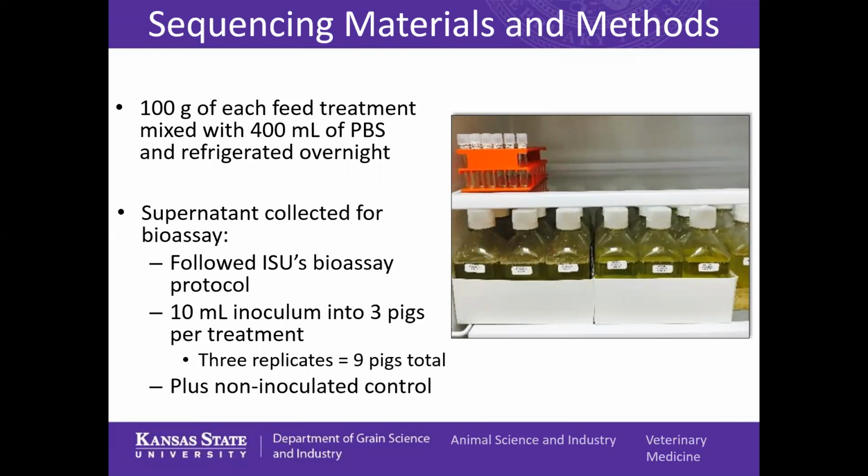After the sampling was completed, we took 100 grams of each feed treatment and mixed it with 400 milliliters of PBS, and it was refrigerated overnight. The supernatant was formed and collected by following Iowa State University's bioassay protocol. We took 10 mL of inoculum and gavaged it into 3 pigs per treatment. So with 3 replicates, we had 9 pigs total, and also a non-inoculated control.